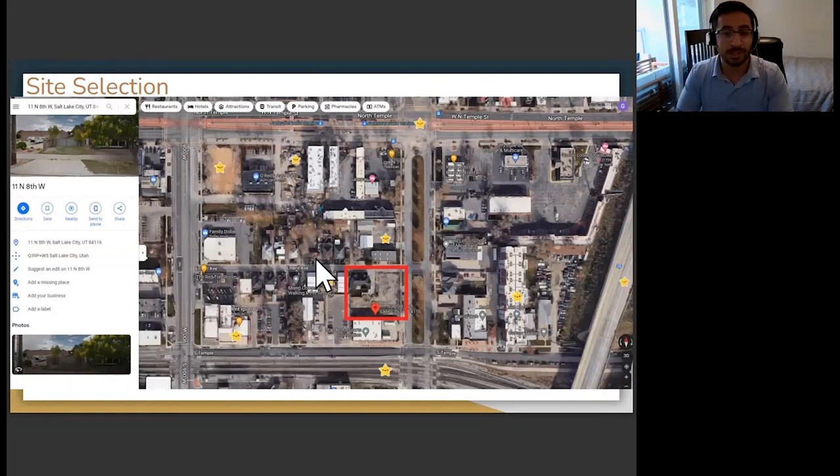This talks about the importance of networking, staying in touch with good players, people who are doing active deals, leveraging relationships with a lot of wholesalers and staying in communication. So this was brought to me by a local wholesaler based in Utah. He came to us with this piece of land, 11 North, 800 West. He said, hey, we have this opportunity.